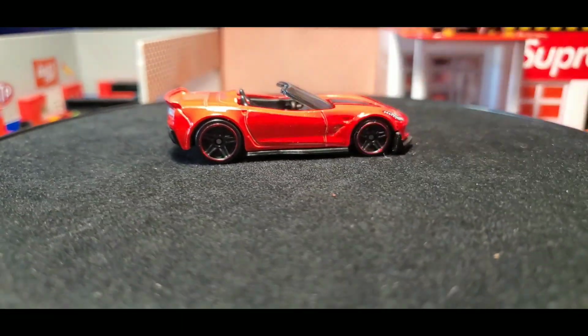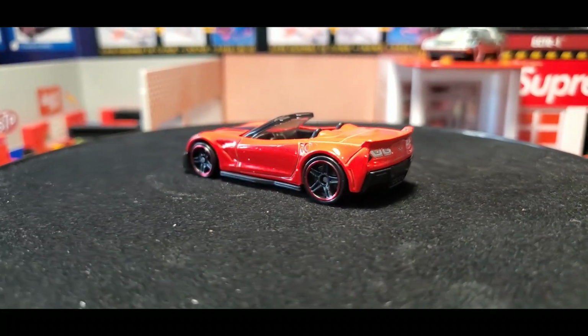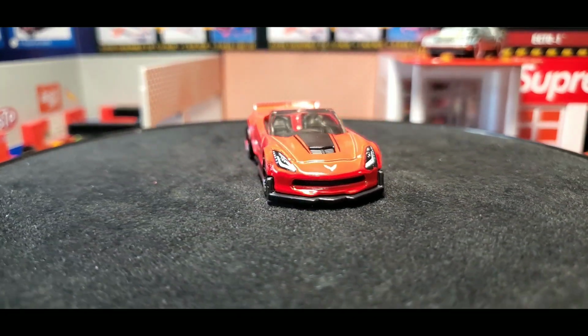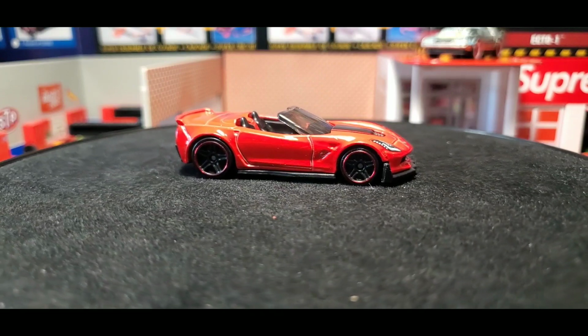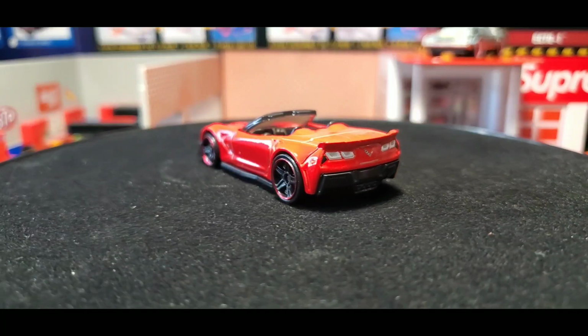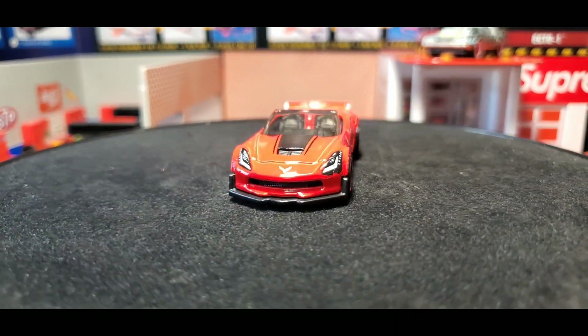So this is a C7 Z06. Convertible again. But taillights, nothing on the sides. We've got headlights, the Corvette emblem, and a nice little shaker stripe on the hood there. Black interior, black rims with a nice little metallic red stripe around the lip. Real nice car. These, you can get these on card. Not sure if that orange one was ever a carded one. I never saw it on a card, but I could be mistaken.